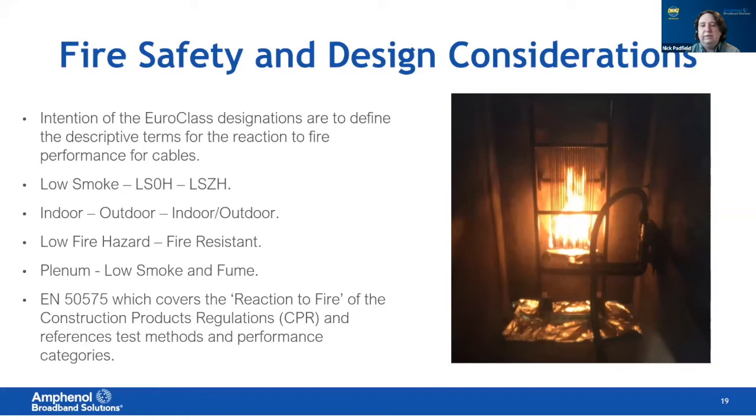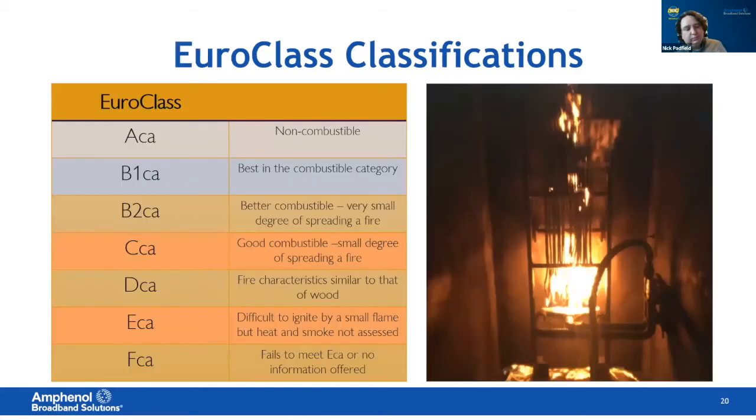So the EN 50575, which is the name of the spec, the European spec, details the level of performance for the end product and outlines requirements to meet a certain Euroclass level between A and F. So the picture here is of some Amphenol cable being tested in a third-party notified body lab. And here's just a very brief outline of what all the different classifications of the cables mean. So class A is non-combustible and the most fire-resistant category. So it's specialist material, specialist testing procedures, and it's only used for cables that must continue to function in the event of a fire.